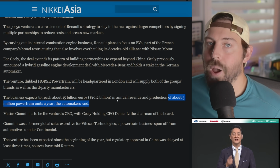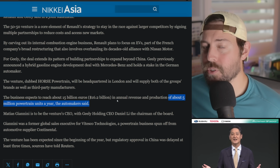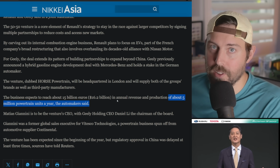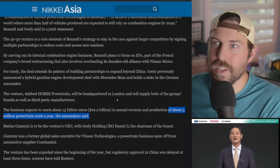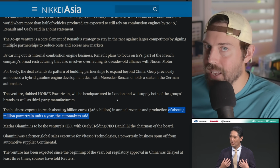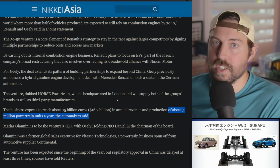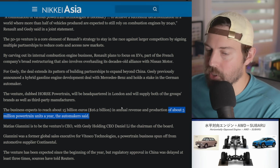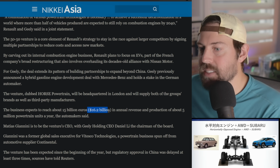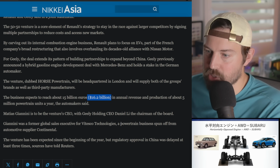They want to also outsource them to other automakers that maybe have given up on internal combustion engines, maybe have gone full battery electric. But these two automakers are hedging their bets, saying, hey, if this EV thing doesn't pan out, we have this hybrid technology and these new combustion engines to sell to other people that may have given up too early on the engine. But $16.2 billion in annual revenue they're expecting from this joint venture.